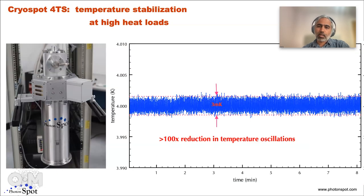Another product that we've just put out right now is a temperature stabilized cryogenic system. This is mainly in use for injection arrays and voltage standard type applications, where you want to operate at temperatures around 4 Kelvin, but you don't want temperature oscillations. Normally you would have oscillations that would be 100x, but we've shown in this plot where the oscillations are limited to around 3 millikelvin.